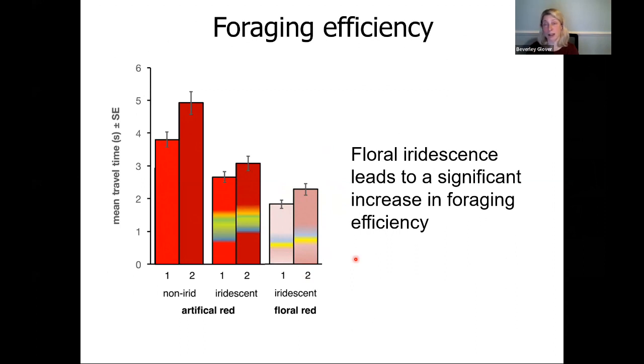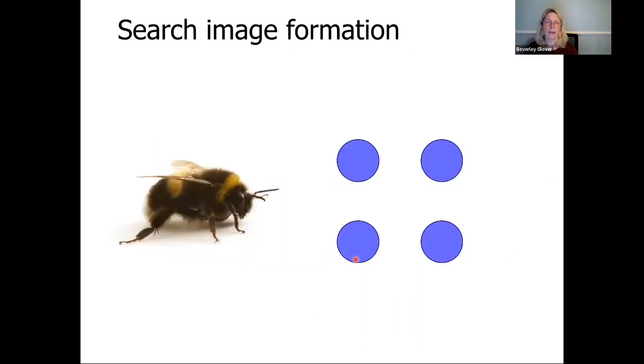It leads to a significant increase in the ability to find a flower, and that's good for the bee and good for the flower. But we wondered whether it would have any negative consequences, because one of the ways bees work is that they form search images of flowers when they're out foraging. So if you watch a bee on a patch of lavender, it will go from lavender flower to lavender flower to lavender flower. It won't fly after a buttercup. So they form a search image of a good rewarding flower.